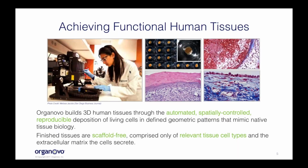And so we're able then to take largely human cells and combine them in specific patterns in some automated, spatially controlled deposition system. And that allows us then to have a reproducible fabrication strategy where we can many times over have replicate tissues across, in this case, as you see in this image here, across a plate, for example. And importantly, the finished tissue is absent the traditional degradable polymeric scaffold materials that are often found in the classic tissue engineering approaches.